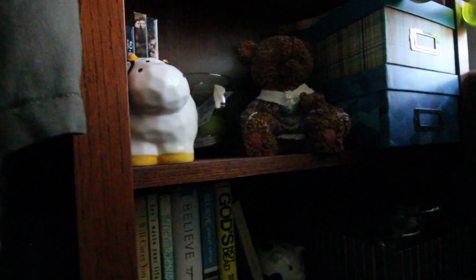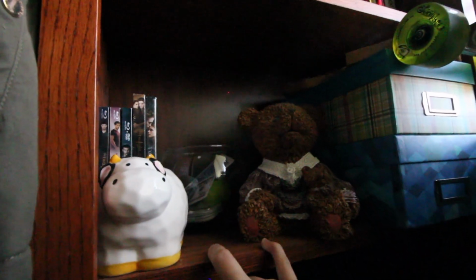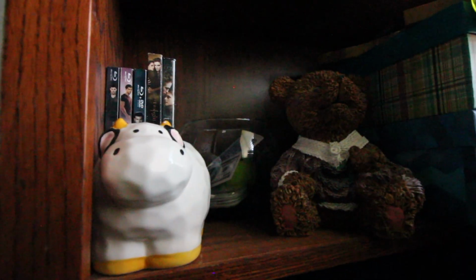Below that, I had 2 piggy banks that I got when I was a kid, and then a bowl of random stuff, and then my Twilight movies. And then to the right of that was a box full of knickknacks, and then this Texas-shaped cutting board that I made in woodshop. All of my Christian books went on the shelf below it, along with a bunch of other miscellaneous stuff used for videos.